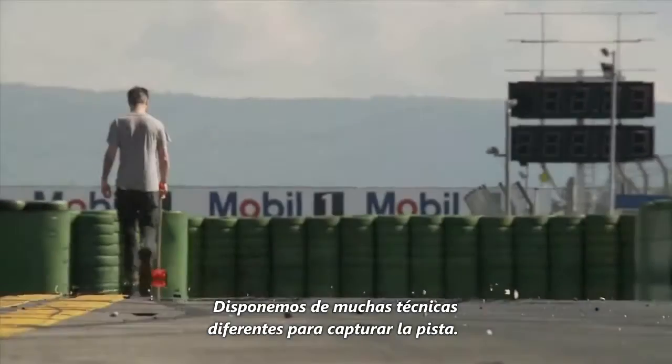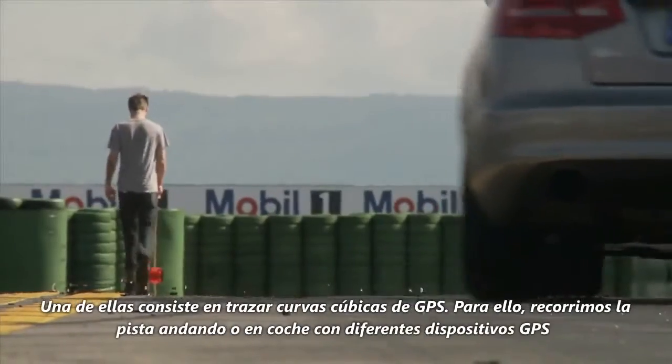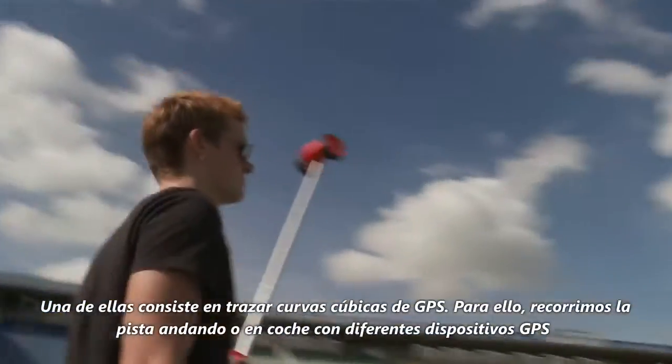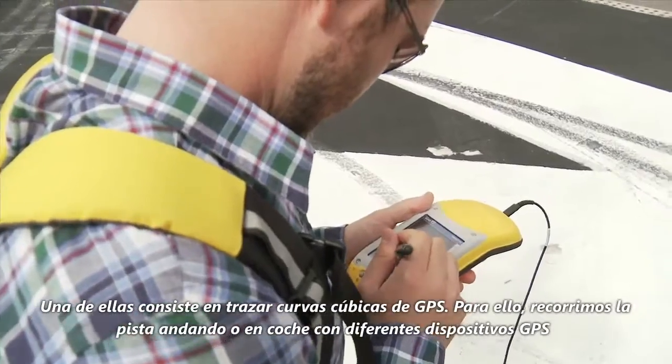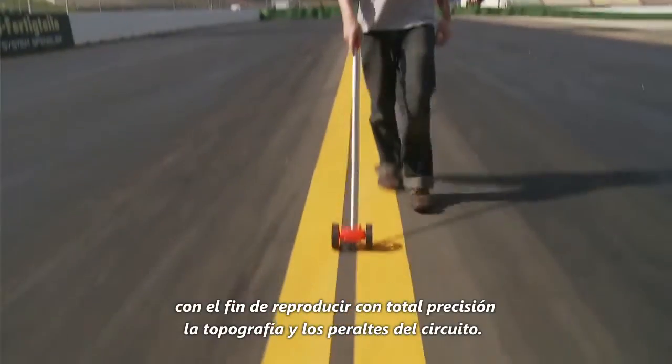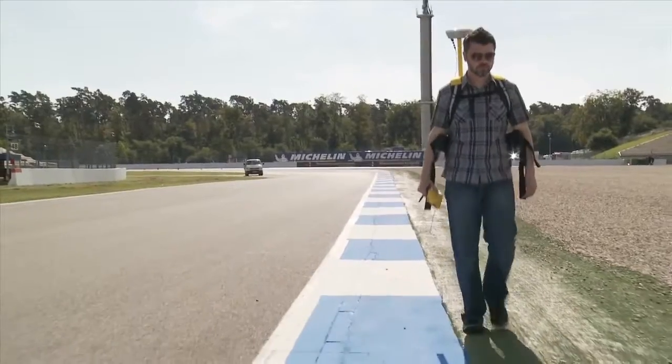We have many different techniques for capturing the track. One of them is that we lay down GPS splines. So we'll actually walk or drive around the track with different GPS devices so that we can accurately reproduce the topography and the camber of the track.